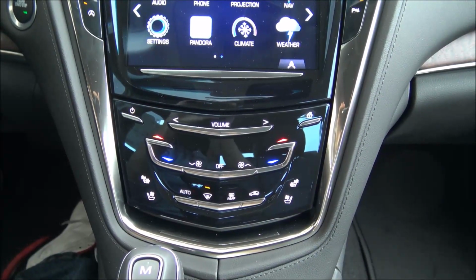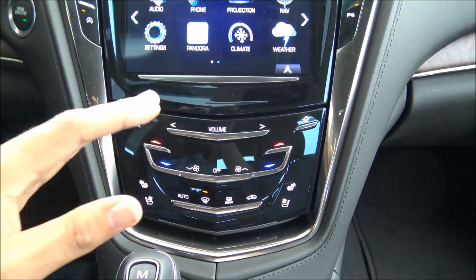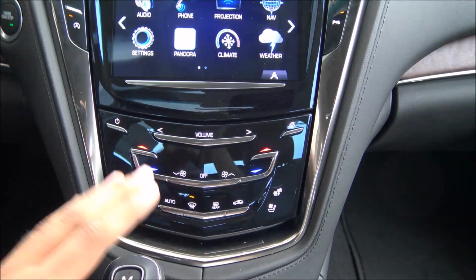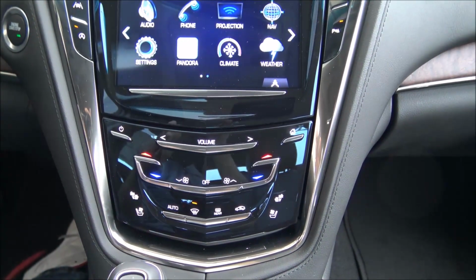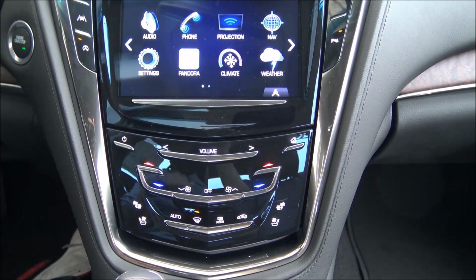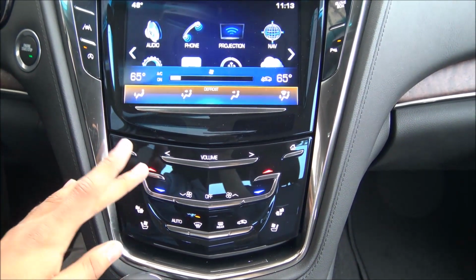Now coming to the climate controls, I love the simple and clean looking layout. However, we do have touch sensitive buttons and they're not calibrated all that great. And it can be kind of finicky to use, especially on a daily basis. But you do have dual zone automatic climate control.